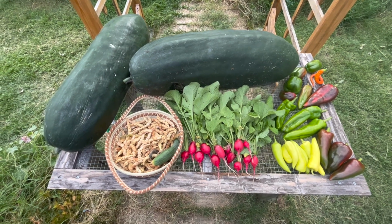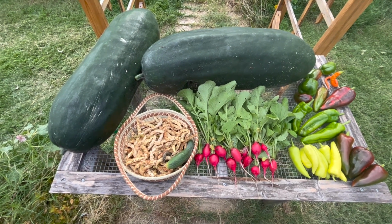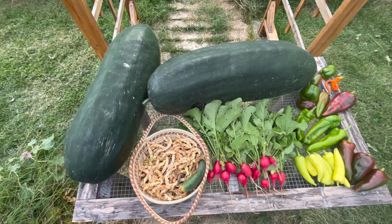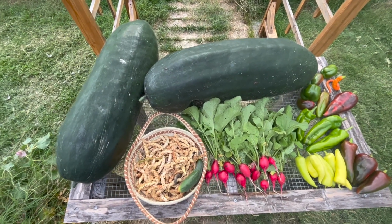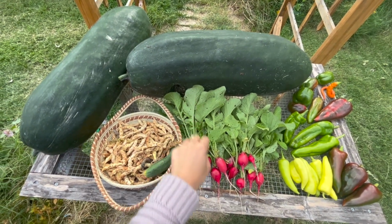Here is our final harvest. We have our two massive winter melons. We're about to bring the scale out and weigh these because I'm really curious to see how big they are. I'm pretty sure they're bigger than the one we grew last year. So our guess is like maybe 50 pounds for this one.